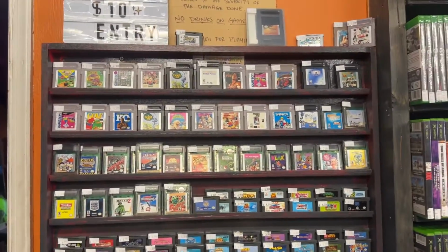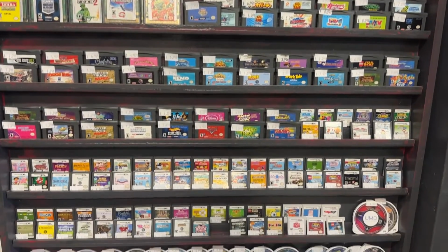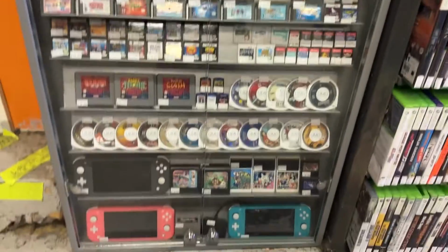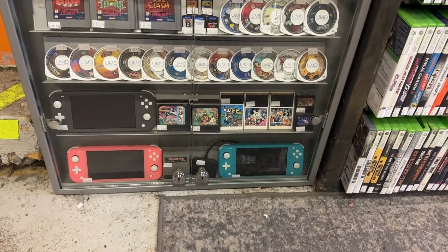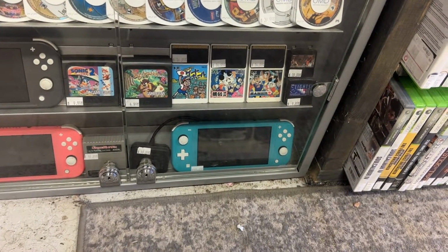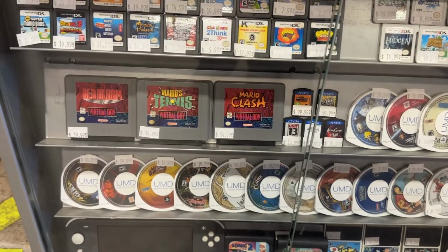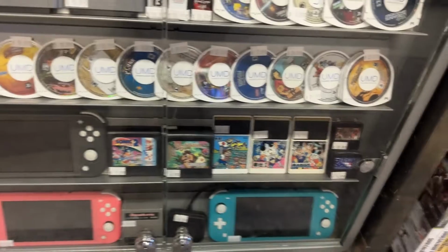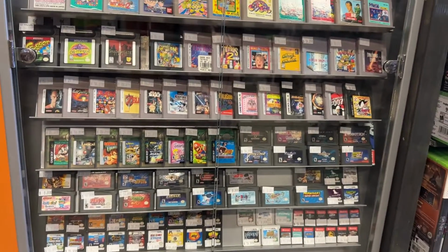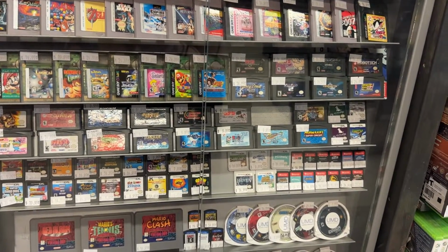You've got a lot of loose Game Boy, Game Boy Color, Game Boy Advance, DS, PSP UMDs, and some more stuff here at the bottom with some Switch consoles, and a few other interesting things. Some TurboGrafx PC Engine games, some Virtual Boy games, which is always fun to see, and some Game Gear stuff. So there's also a few imports scattered through here as well, but a lot of US releases.